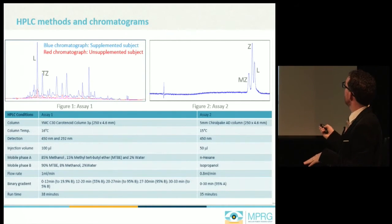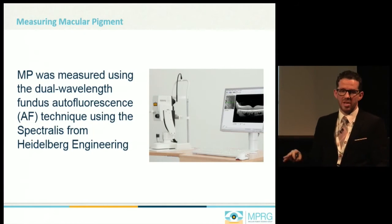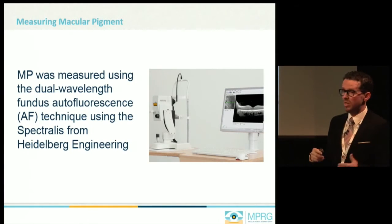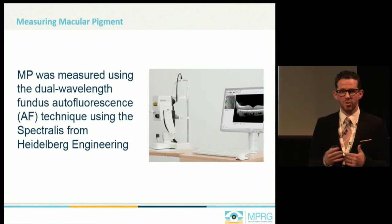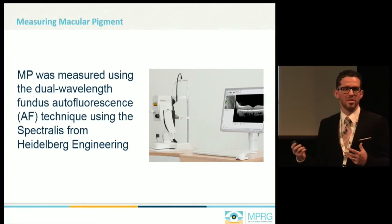And here you can see an example of our mesozeaxanthin peak, which we use and work back using our method of proportions. As I said, today I'm limited to presenting the autofluorescence data. We were the first people in Europe, I believe, to have access to the macular pigment component of the Spectralis device.